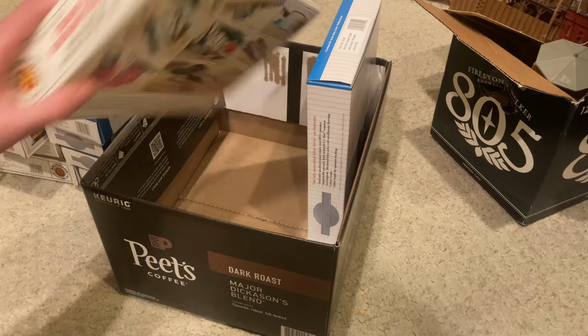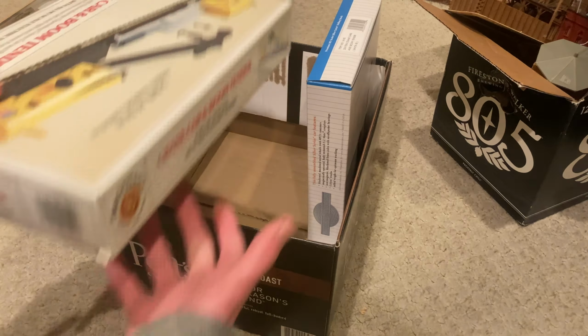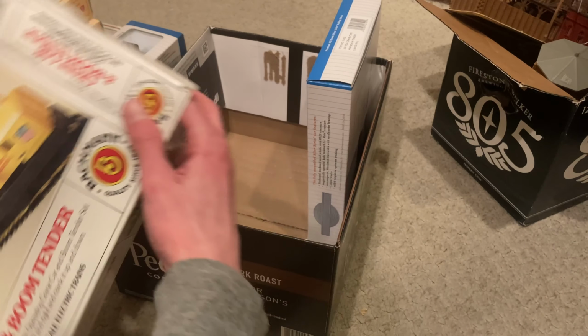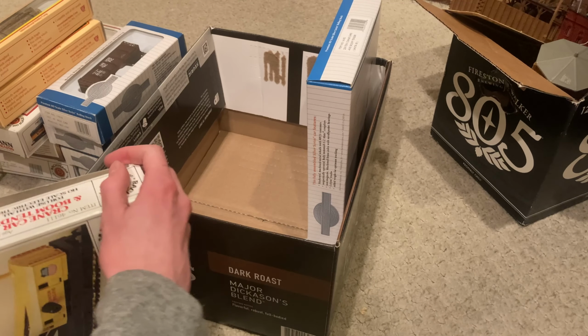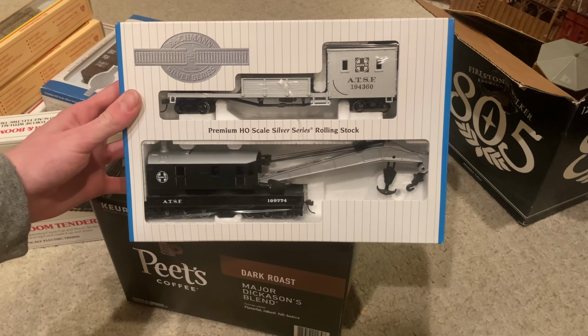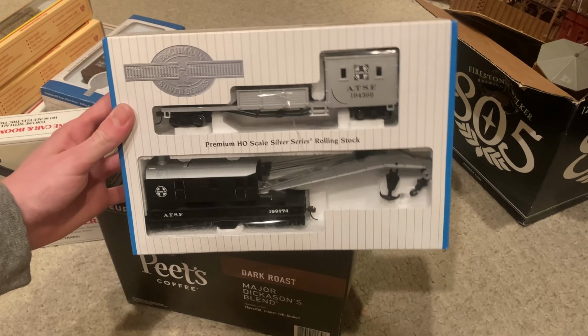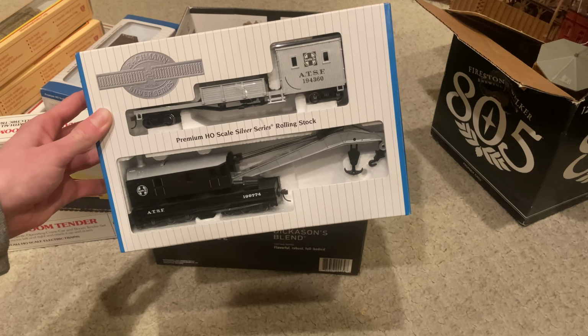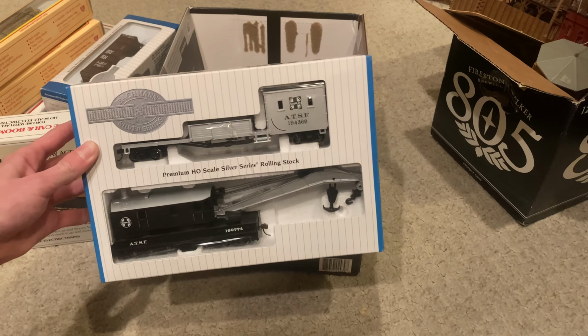And then last up in here, we've got 2 cranes. The first up is this one older style Bachmann one, which I've had before, but I ended up giving mine to a friend, I believe. And then lastly, we've got this much newer Bachmann Santa Fe crane set. So I'm going to clean all this up, and we're going to separate everything out and go through all the engines and freight cars themselves in much more detail.